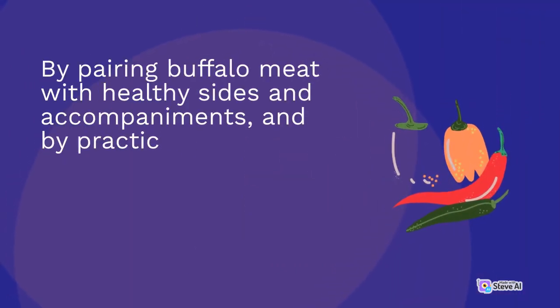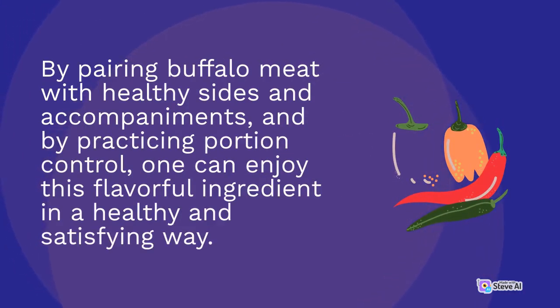By pairing buffalo meat with healthy sides and accompaniments, and by practicing portion control, one can enjoy this flavorful ingredient in a healthy and satisfying way.